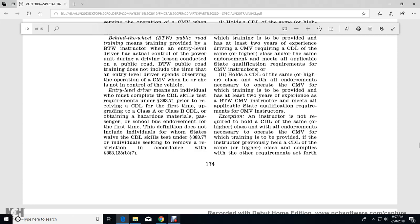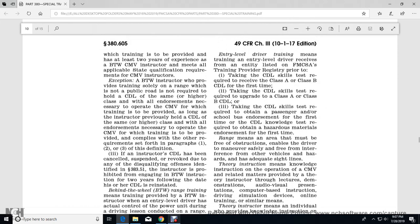The definition does not include individuals from whom the state waives the CDL skills test under 383.77, or the individual seeking to remove restrictions in accordance with 383.135(b)(7). Entry-level driver training means the training an entry-level driver received from a provider listed on the Federal Motor Carrier Safety Administration Training Provider Registry prior to taking the CDL skills test required to receive the Class A or Class B CDL the first time, or to upgrade the Class A or B CDL.